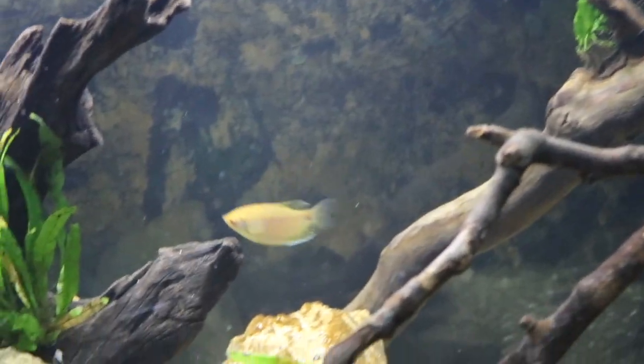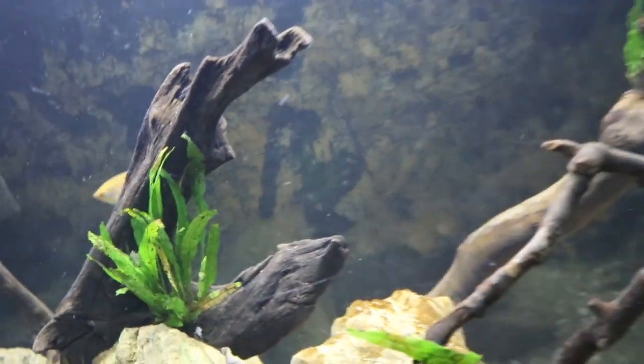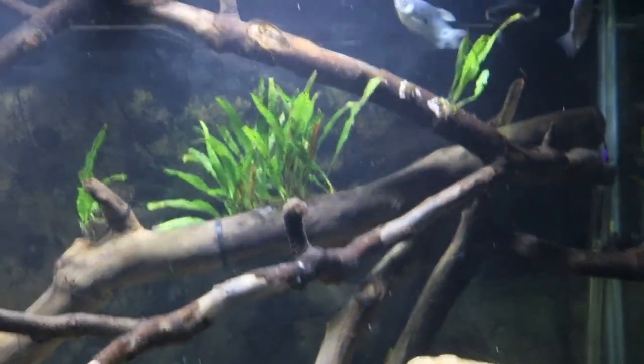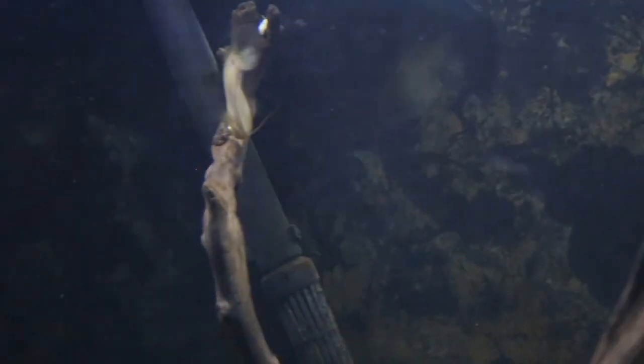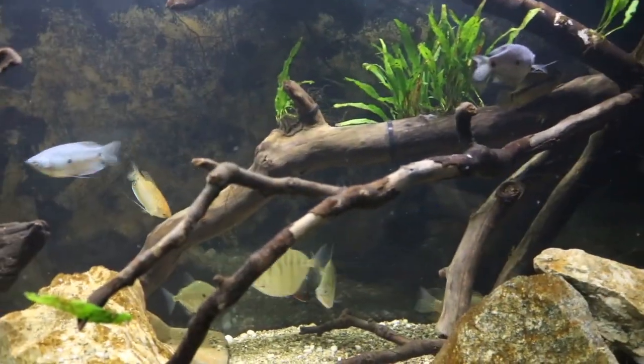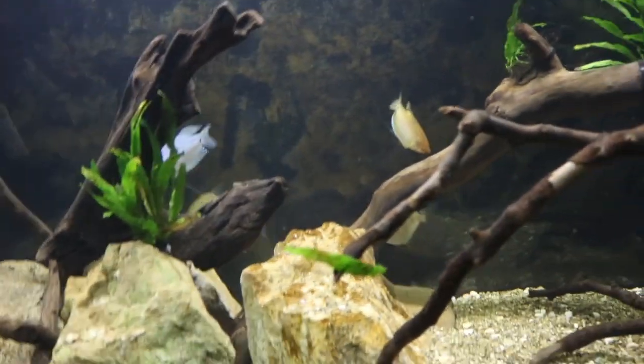When it comes to tank setup, I find that these fish definitely are not too demanding. However, I think that these fish look best in a nice little natural aquarium. I have the driftwood growing, I have the plants, and as I said before, these fish are just always over the driftwood looking for food, looking for algae. They're always through the plants, so I think that they prefer that natural setup. However, they're not too demanding.